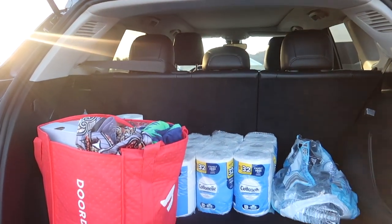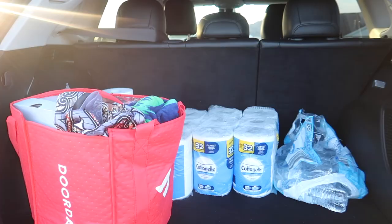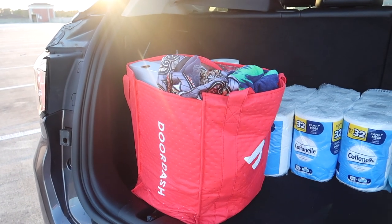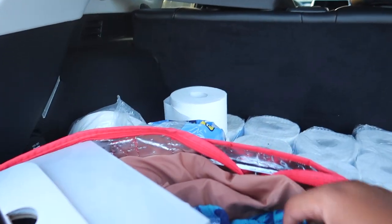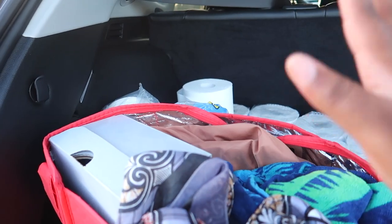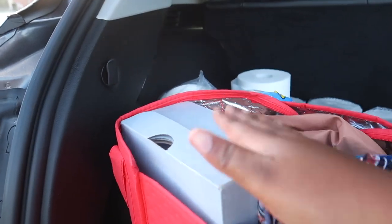I was not going to clean it all the way out because I want to show y'all a true and real look at what my car looks like on a daily basis. So I've had this bag since my freshman year of college, and I'm now using it for miscellaneous things, so everything won't be all scattered around my car. Within the bag, I have my old tag, a spare jacket, a beach towel, a spare scarf, some tennis shoes, just in case.